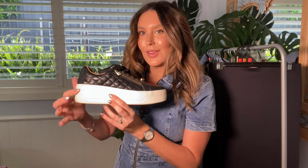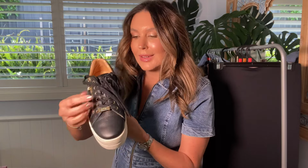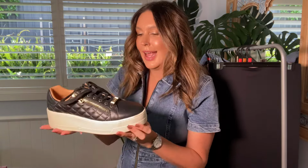I love that they've got the nice big platform, and then look at that beautiful quilting. It's got an easy access little zip, and I love the gold details. I just think they're such gorgeous sneakers, and I've already worn them. I love them. I've been dancing around work and I've been like, look at my shoes. So I normally was wearing these very daggy black Adidas that were very comfortable, like slippers. But I had to up my game, and I got some really cute ones. Love these.